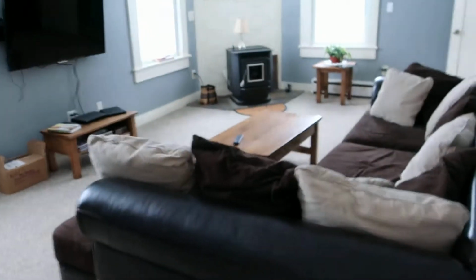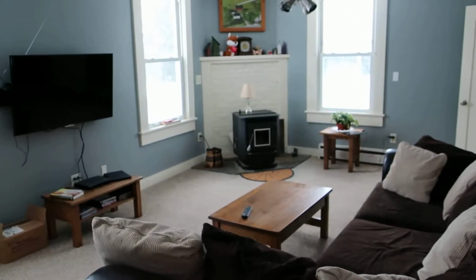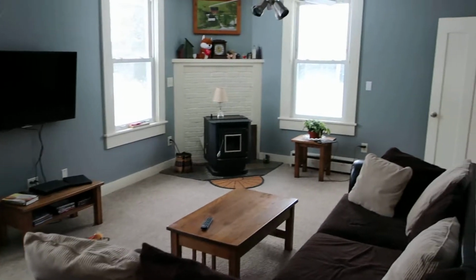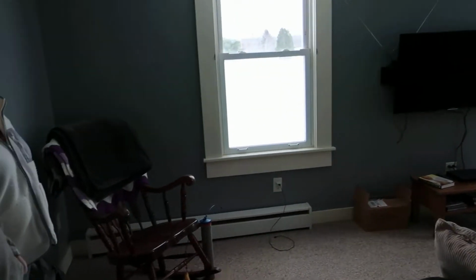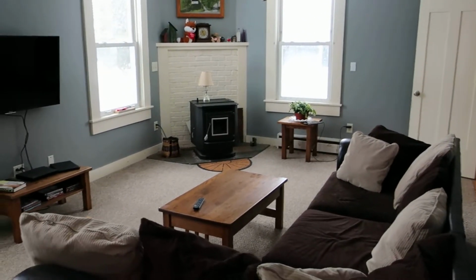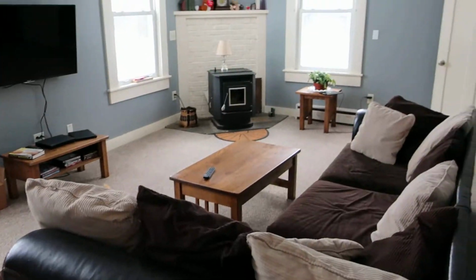And then on this side, you've got a big living room. As you can see here, they have a sectional. It does have a pellet stove, which I think the owner is going to allow a tenant to use if they want. The fireplace isn't something that a tenant can use because of insurance on the home. But this is, again, a big living room. You could have a sectional, you could have a couple of couches. In the past, we have had that.